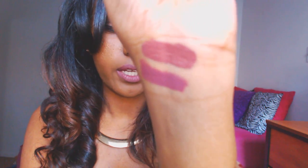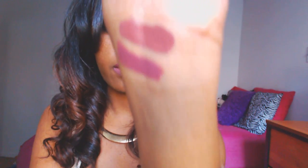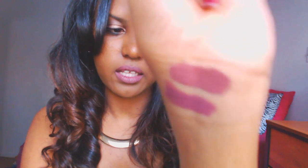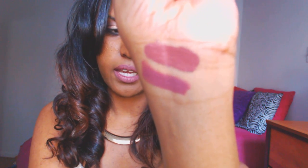Actually, I'm sorry, let me show you how Lolita looks. I'm actually wearing Lolita right now on my lip. It's really matte and really long lasting and I love it. I'm so glad I could finally get my hands on it. So the top one is Lolita and the second one is Soft Berry, the Essence lip liner. On camera you can tell they're different shades, but they're very similar on the lip. The Kat Von D takes more time to dry, so it looks light for now, but as it dries it gets more browny nudey. Right now it looks kind of pinkish, but it gets darker.